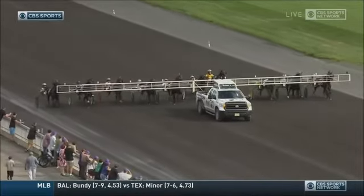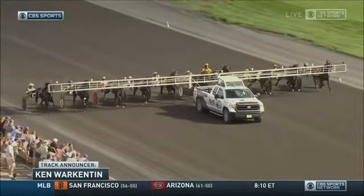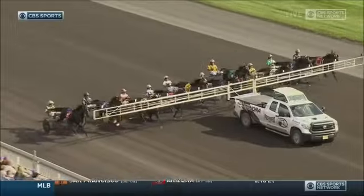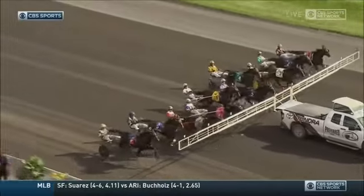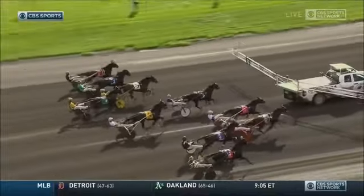And they are lined up for the $1 million 93rd Hambletonian. Field of 10, all set and revved up behind the gate. Race 13, here they come at the Meadowlands. And they're off in the Hambletonian, and Atlanta.